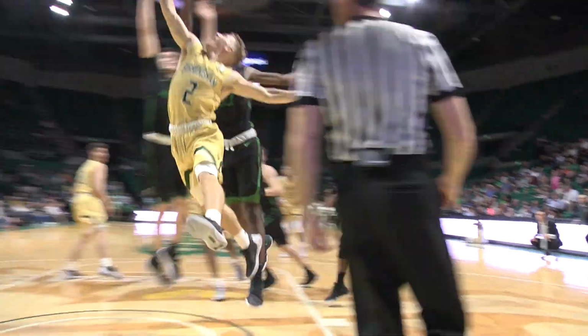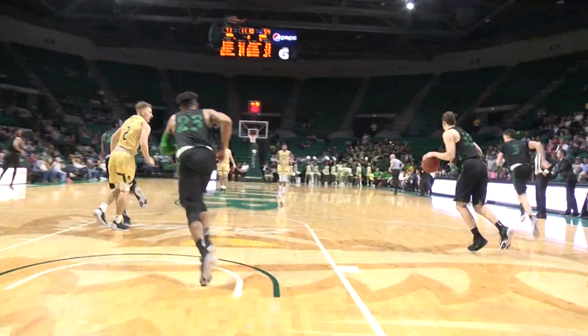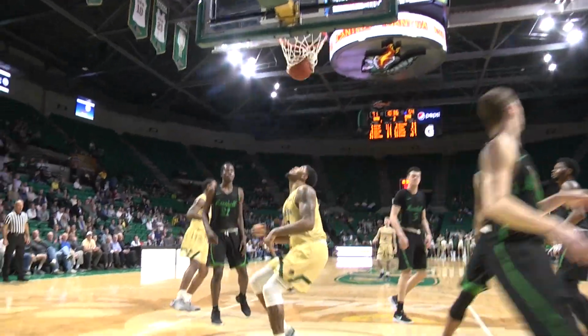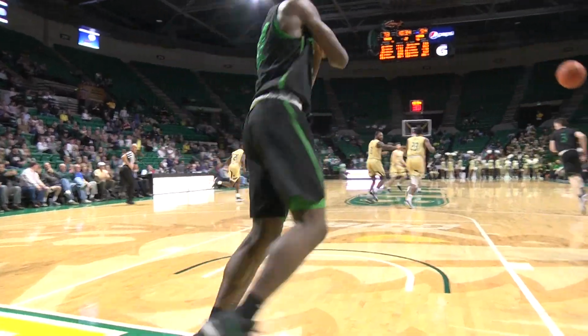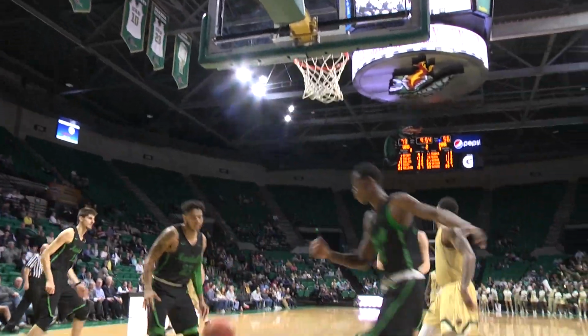Norton drives the left baseline to the bucket, got it blocked, but oh my goodness, Chris Coakley. Norton, far side Darling into the lane, he'll bounce to Sullivan for the easy lay-in. Nicely done. Right side, he'll feed right baseline Coakley, 12-foot jumper good.